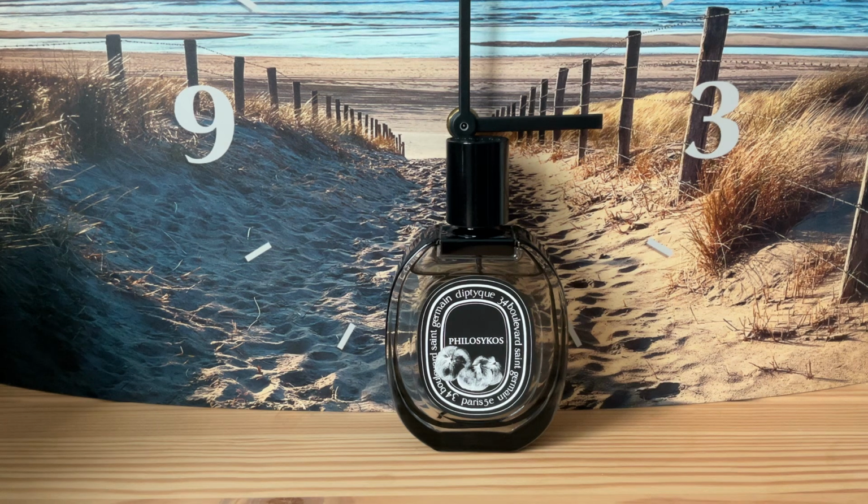And no wonder, yet again, just look at the notes. I mean, there is fig leaf, green notes, fig tree. Overall, a sheer abundance of freshness and greenery. But to my nose, what's interesting is that this scent is not in the realm of grassiness, but rather a leafy woody freshness that young twigs and leaves of a tree may give off.